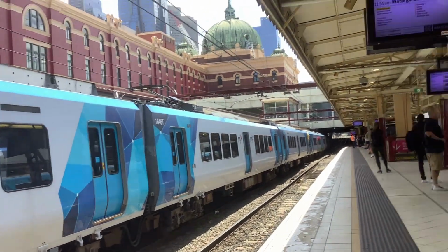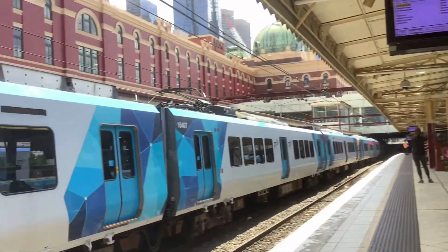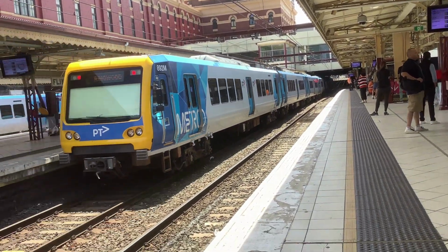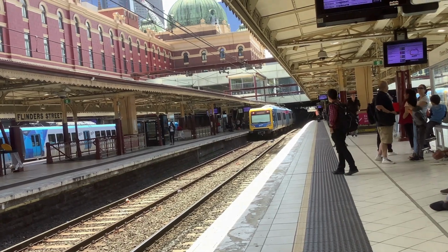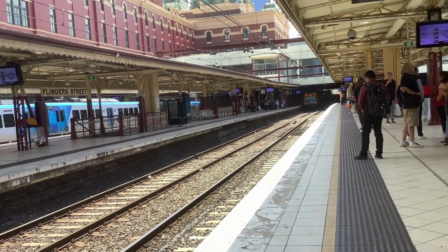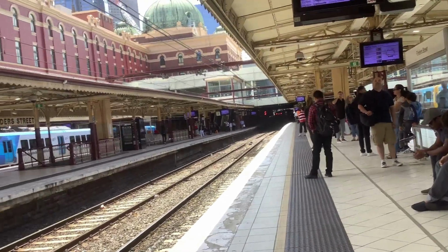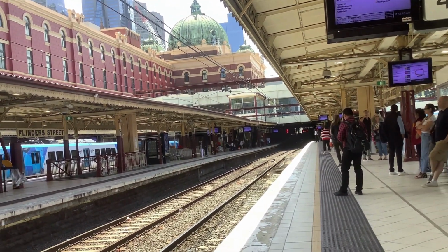Okay, the next train on platform 4 will be the 12 noon Williamstown service. Oh, Ringwood service departing platform number 3, stopping all stations except East Richmond. I'll video it from here. Oh, wait. Didn't I see the train coming? Oh, yeah. It's coming now.